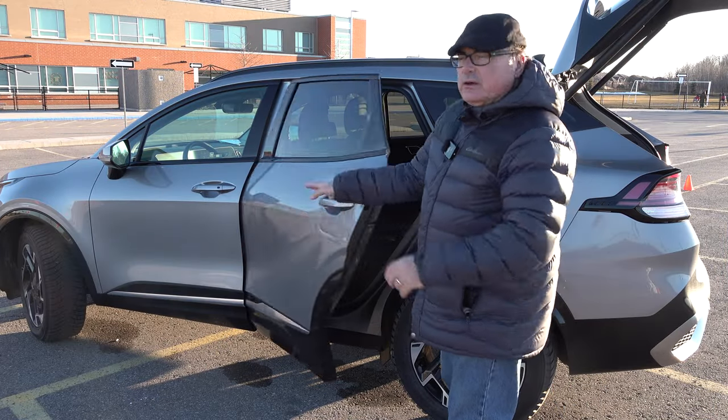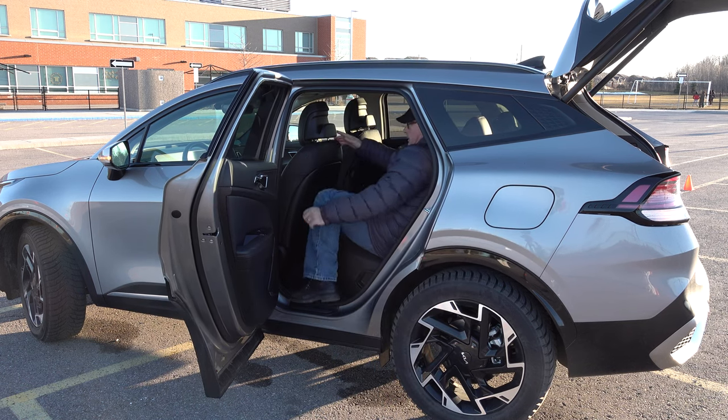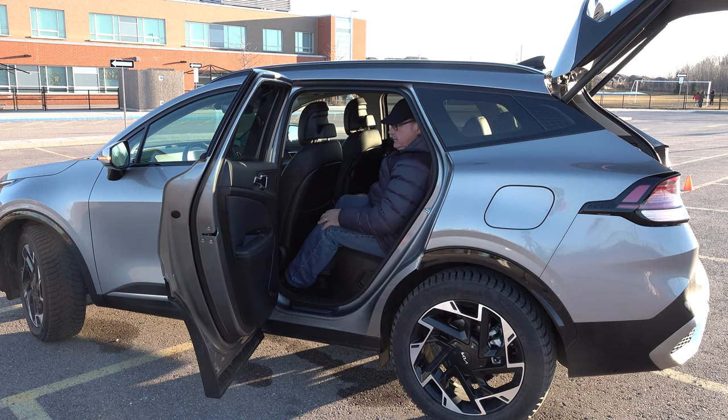Just get in and out, see how this thing fits, as I do all the time. Yeah, really easy to get in. Lots of leg room, as you can see, fistful. These seats do recline about 20 degrees or so. I have it set up a little high, but yeah, really nice.